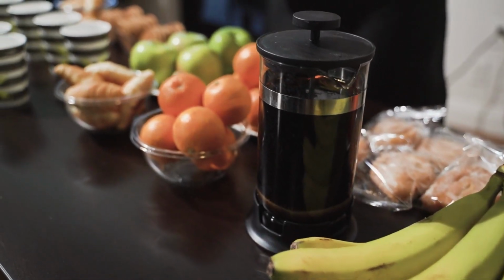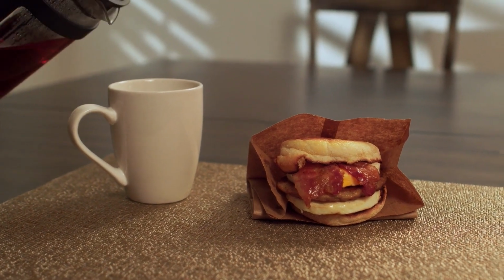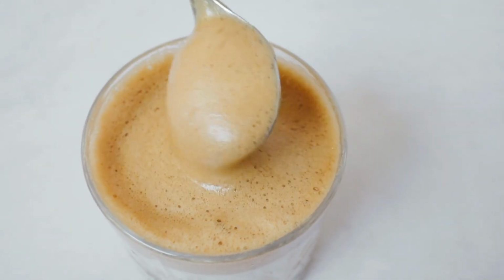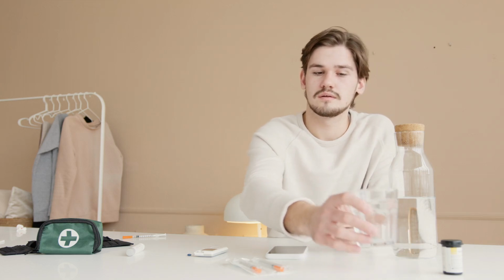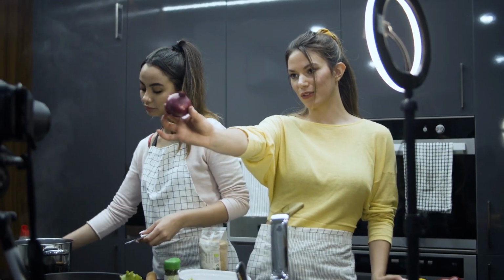If you can, try to skip breakfast. Gradually push breakfast later or cut it out entirely. Instead, consider having coffee with butter or MCT oil to boost ketone production and ease your transition into ketosis. You might notice that cortisol levels rise around 8 a.m., which can increase your appetite temporarily.